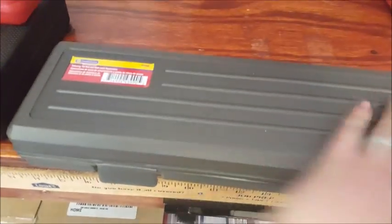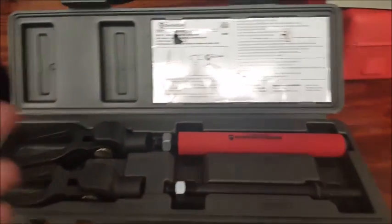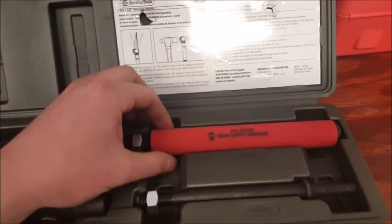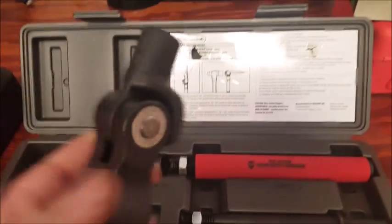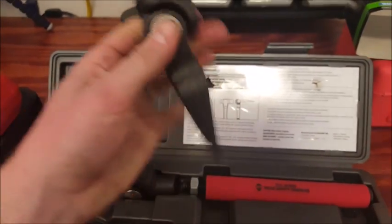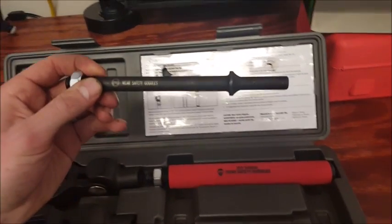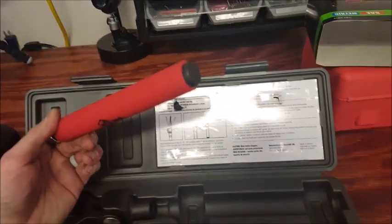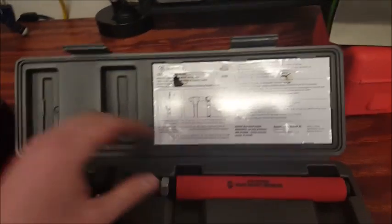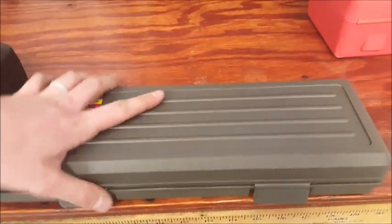So here, this is a recent purchase. This is an indexing gear wrench or KD tie rod ball joint remover. You just push this button in and you can change the angle of the forks. You also have an adapter for a pneumatic air hammer, or you can just put this adapter on and hit it with a hammer. I can't even remember what I paid for this. I think it was around $35, but don't quote me on that. But that was a pretty decent purchase.